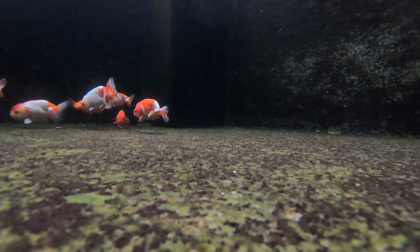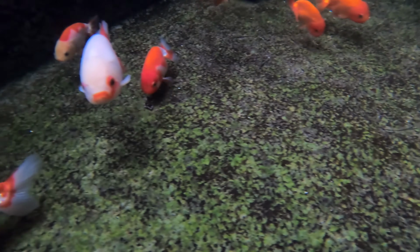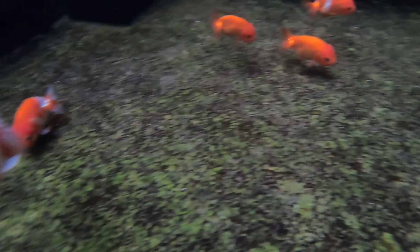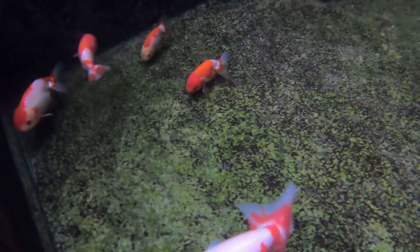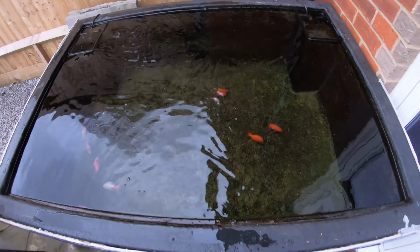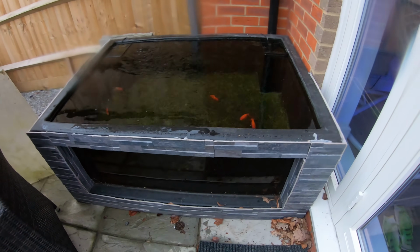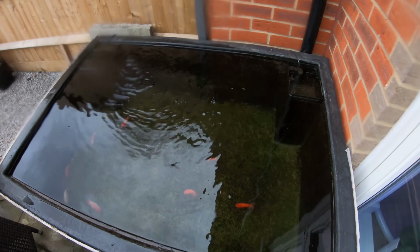Really happy with how they've overwintered, and I really cannot wait to get some food going into them and fatten them up, and see how much growth we can get on them for the next year. But overall they look super happy and healthy. I just cannot wait to see them in some slightly warmer water, enjoying the lovely sun that we will hopefully start to get in the next month or so. But overall they are doing absolutely great and the pond is a dream to keep.